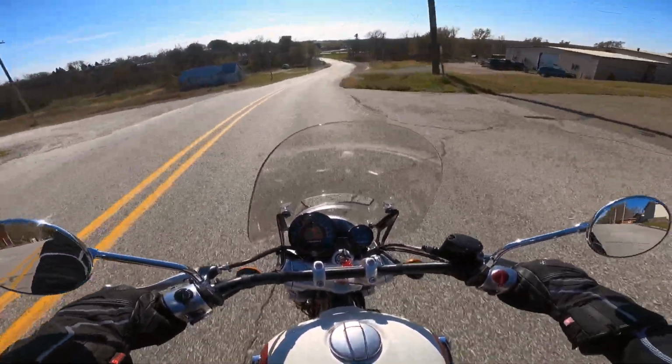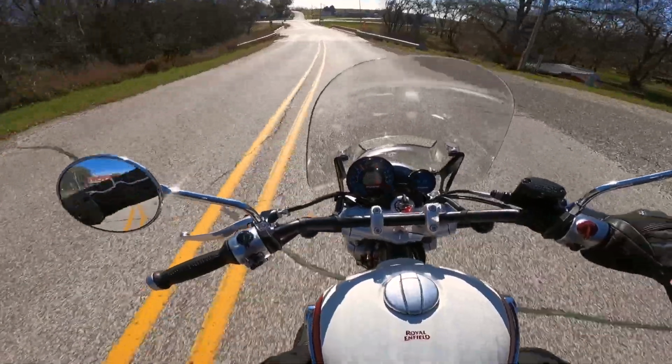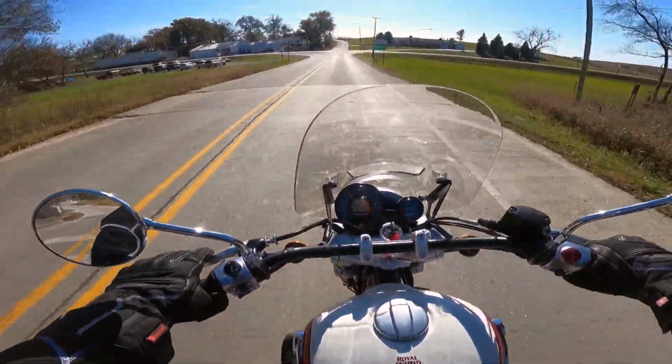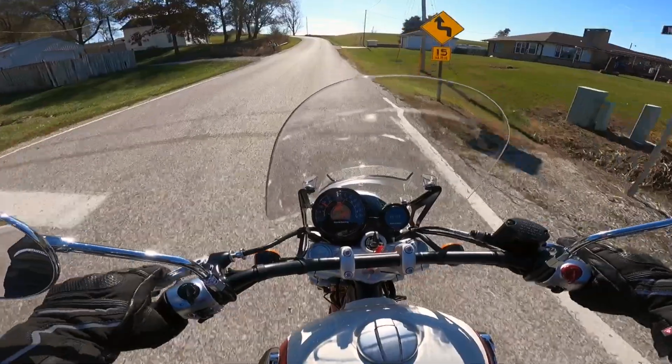I am so impressed. One of the first things that struck me about this bike was it looks a lot better in real life than it does in the pictures. The pictures just do not do it justice. Get yourself down here to Baxter Cycle and check one out. It's a really good looking machine. Let's get across the hill here before that big old truck gets us.